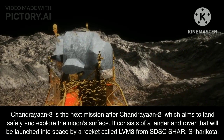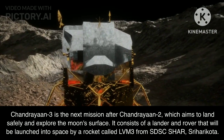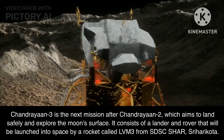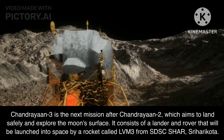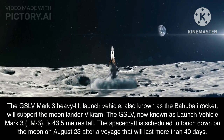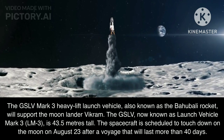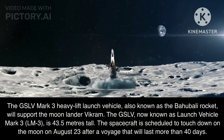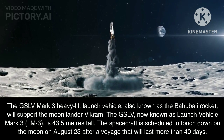Chandrayaan-3 is the next mission after Chandrayaan-2, which aims to land safely and explore the Moon's surface. It consists of a lander and rover that will be launched into space by a rocket called LVM-3 from SDSC SHAR, Sriharikota. The GSLV Mark III Heavy Lift Launch Vehicle, also known as the Bahubali rocket, will support the Moon lander Vikram. The GSLV, now known as Launch Vehicle Mark III, LVM-3, is 43.5 meters tall.